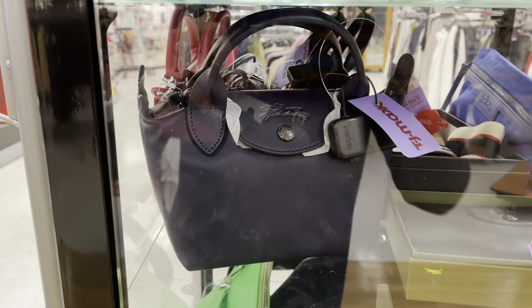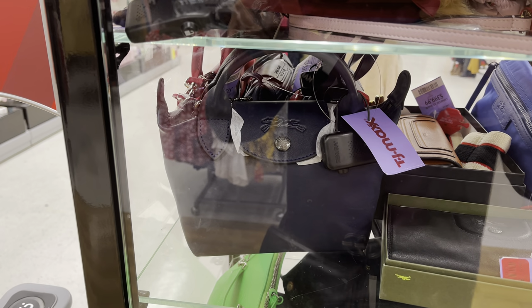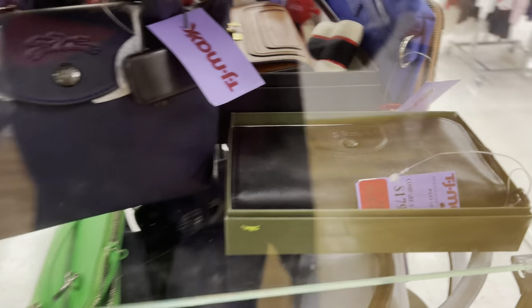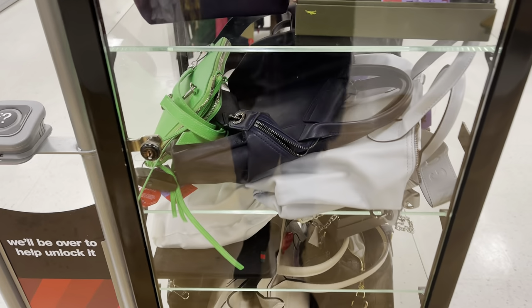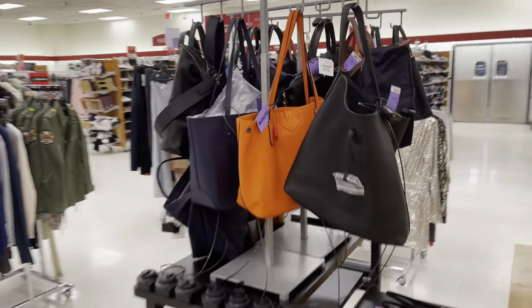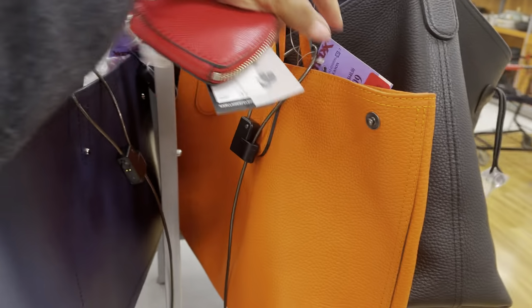Oh, look, in the case, they have some mini Longchamp. $229. Hope you can see it. And the wallet is on clearance for $129. And these are the Longchamp they have inside the case. They have a lot outside. This is an orange, pretty orange. And it's on clearance for $249.